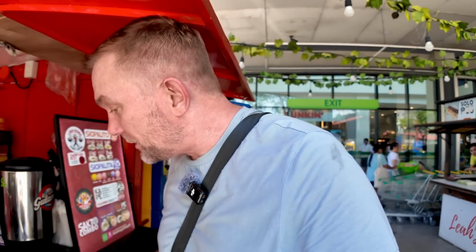Let's go. Oh my God. It's full on bibingka. At least from the standpoint of salted egg and shredded coconut. Oh man. That's pretty awesome. All right, which other one do you think I should do?